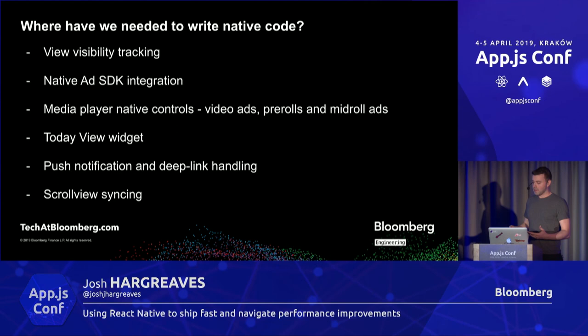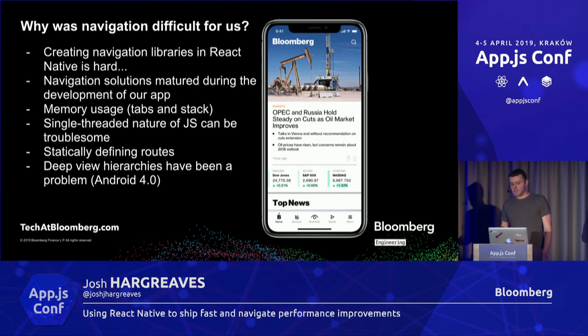But it definitely seems that for React Native, memory constrained situations can be a problem. And then we have some other stuff with push notifications and deep link handling and scroll view syncing as well that we ended up doing natively. So navigation, which is everyone's favorite topic.